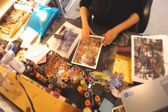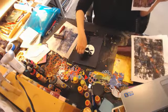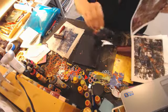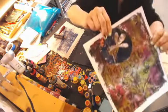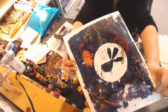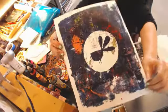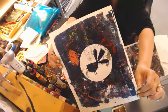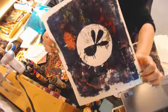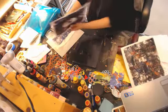All right, let's see what we got here. Oh, yeah. All right, let's pull this off. And then we got this little, well, you can see the bird there. But look. Cool, right? Okay, so I don't think I did something right with Carrie's instructions. All right, let me dry this real quick and we'll count our pages.